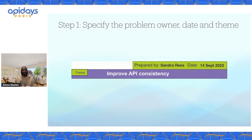You start with the problem owner and the date, and then the theme of the improvement, the subject of the improvement you want to make. Say, for example, for an API team, you want to improve API consistency, to make sure designs are closer to your API style guide. Themes are things you want to improve or reduce. You might want to reduce the number of API defects. That can also be a theme.